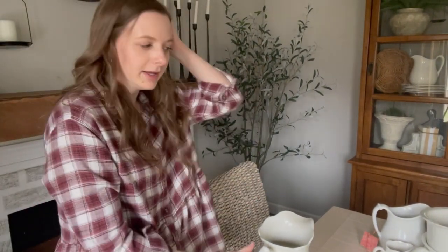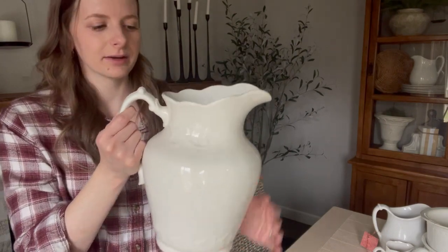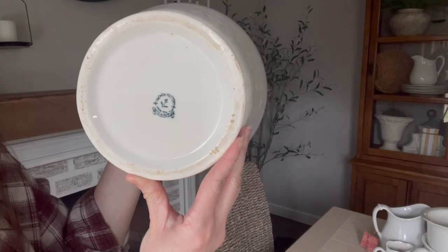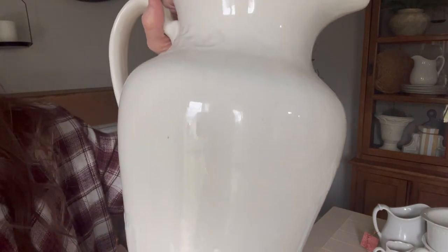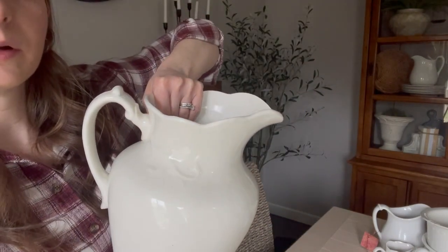Okay, so I'll stand over here and just pull everything this way. So this gigantic pitcher, I'm dramatic, but I almost passed out in the antique store. I could not even believe that this was there. This is the bottom. The crazing on this, it's so good. I don't know if it's picking it up, but it has gorgeous crazing, really pretty detail. Love this scalloped look. And it's a pretty, pretty big pitcher, bigger than my head. So love this one. Oh, I forgot to mention I paid $40 for the large one.